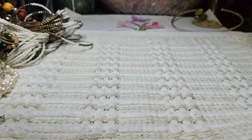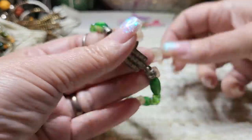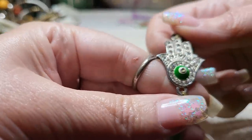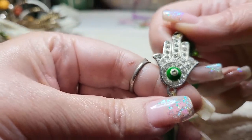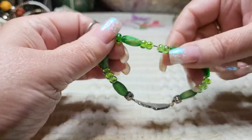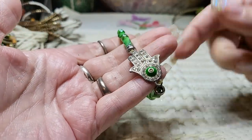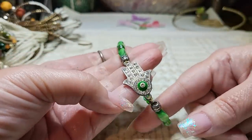And then we have another bracelet. And these are acrylic and seed beads with a hamsa hand with rhinestones. Yeah. Oh, this stretch is terrible. I'm going to put this in a craft lot too. Yeah. Maybe somebody can use a hamsa hand for something else, another project.